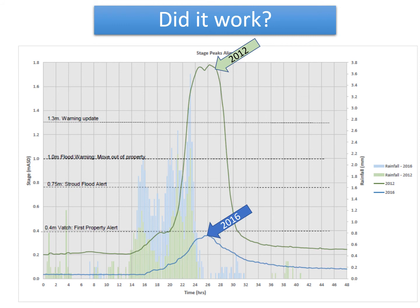And going up on the side, you have stage, which is basically the height of the water at a measuring station for this particular river. So it gets up to about just under 2 meters. And in 2012, you had a big rainfall event, and that resulted in a large flood. And that flood had a certain type of behavior, a certain hydrograph.